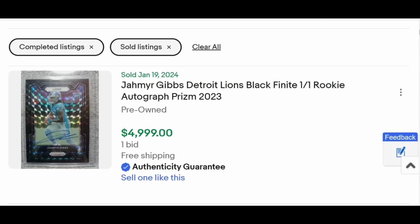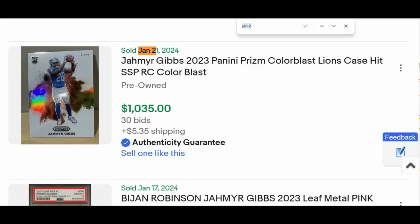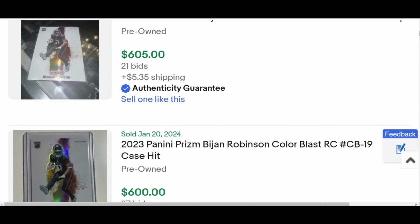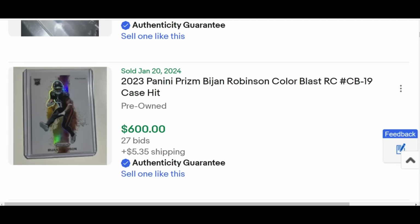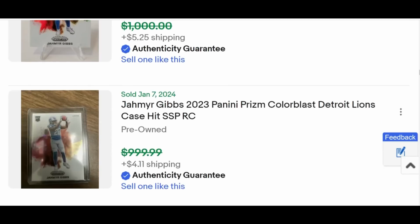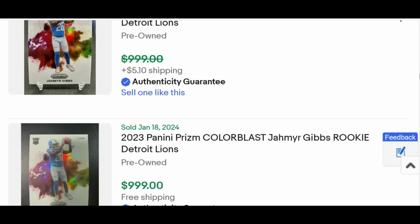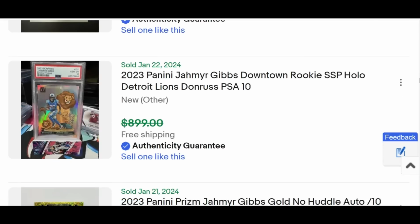Look at the Black Finite 101 selling for 5 G's on Friday. The Color Blast case hit, closing an auction yesterday for $1,035 on 30 bids. That's almost twice as much as what the Bijan Robinson Color Blast is selling for right now. And you can see how popular that Color Blast is for Jahmyr Gibbs, as he's had over 4 different solds over the weekend for that card.